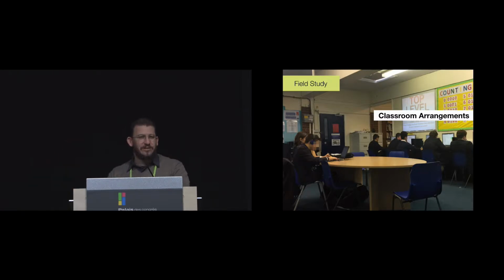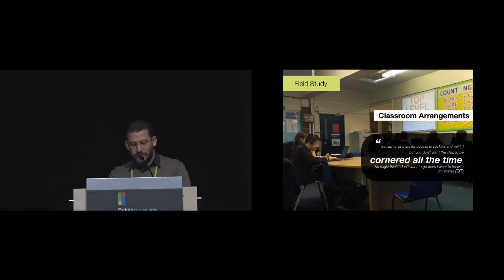So already space started to appear to us as a dimension along which exclusion could creep into the learning experience. And often the child finds themselves in this way kind of cornered away from their mates, where they don't want to be, really.